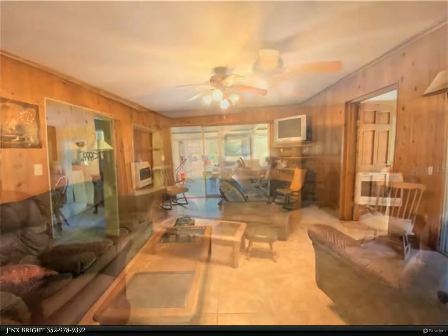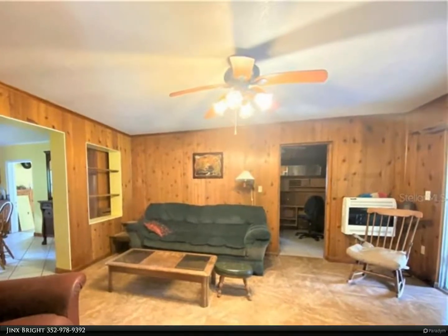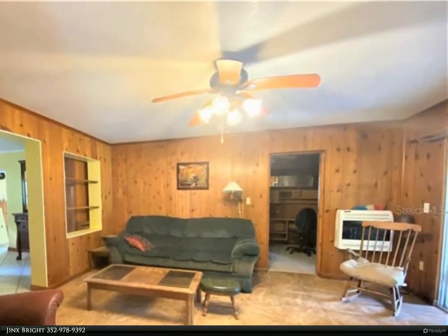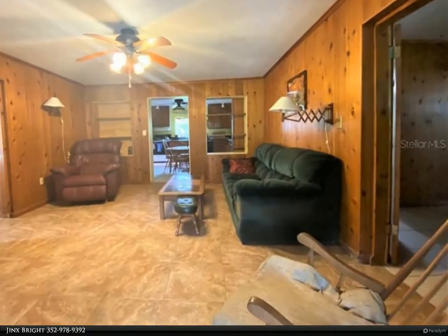The kitchen has solid wood cabinets and tile countertops and is large enough for a kitchen table. Door to rear. The living room is off the kitchen. Sliding glass doors in the living room lead to a large enclosed rear porch.